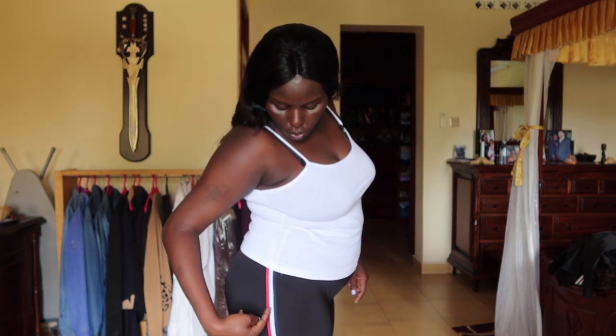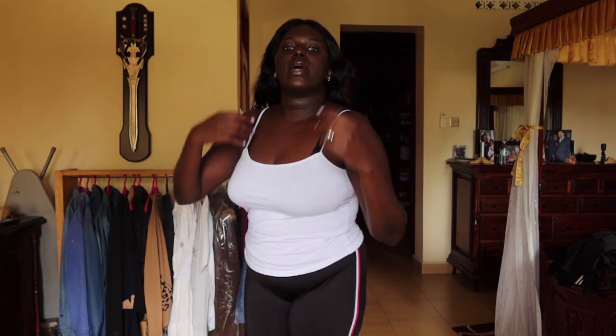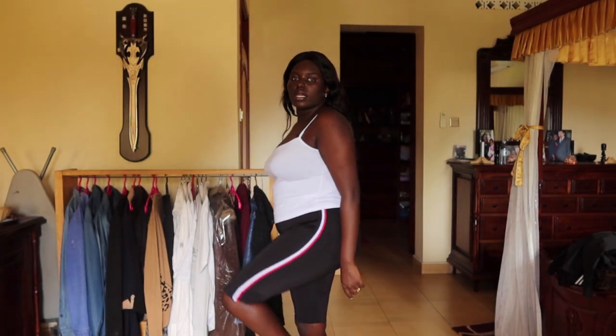Next up is these cute little biker shorts, guys. I love wearing biker shorts. I love wearing them with t-shirts. So this is the biker short I got. I like the fact that it has this little detailing of red, white and black. Is it black or navy blue? I don't know if you guys can see it on camera. But yeah, this is the biker short. I love it. This is where it's ending.